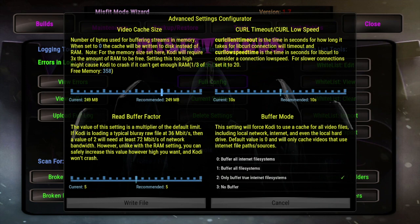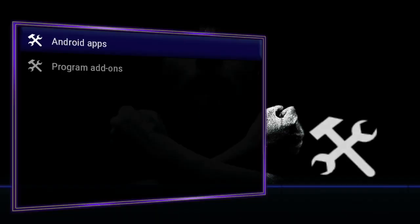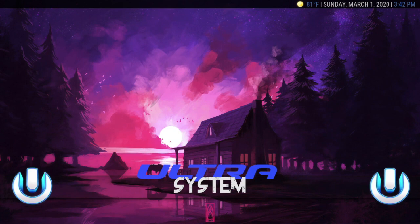Now, if you guys aren't familiar with what you're doing, I would recommend just going straight to buffer mode. And instead of having it on 2, let's try 1, people. And once you have it on 1, just write the file. After you write the file, you will be able to check on your current settings here. Nothing else to do, people, but restart your setup. Me personally, I like to write my advanced settings actually before I get my setup. Works better for me that way.